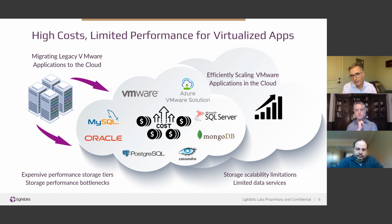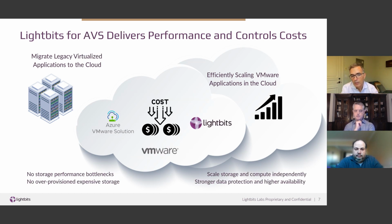And that's exactly where we're focused, in moving those workloads that are performance sensitive, latency sensitive, to the public cloud. And specifically today, we want to talk about Azure VMware Solution. We have customers on-prem that are using Lightbits in Kubernetes environments and VMware environments.